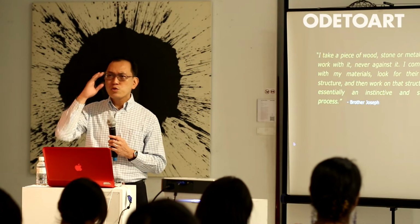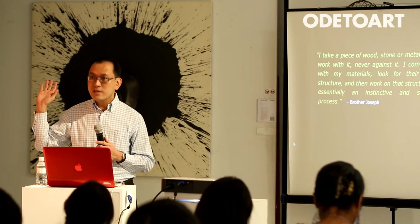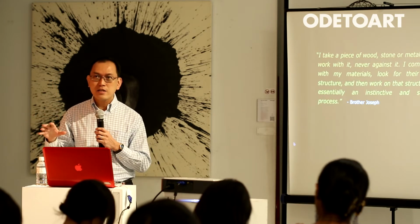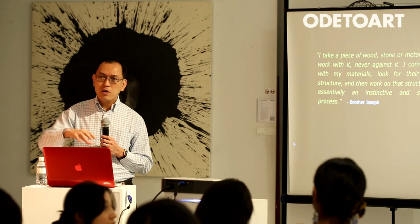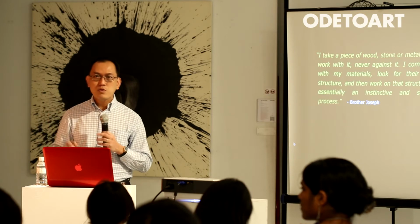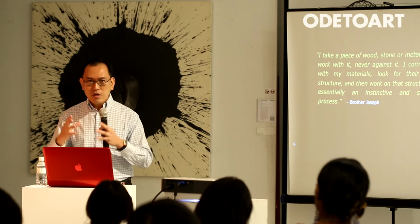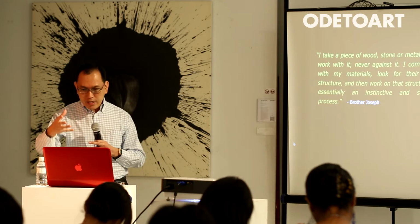Some of the oldest wood in the world, like 5,000 years old, he actually got from Ireland, from the bogs of Ireland. He would ship it to Singapore, and he would be dictated by the accidental shaping of the wood. He would never do anything to try to manipulate it, but to be dictated by it.